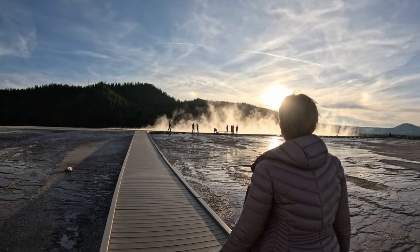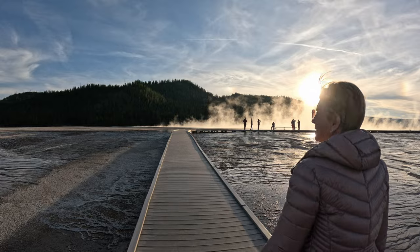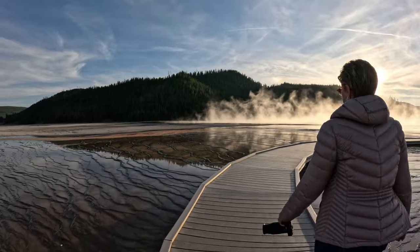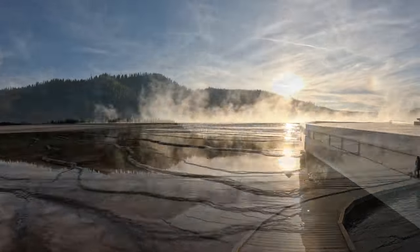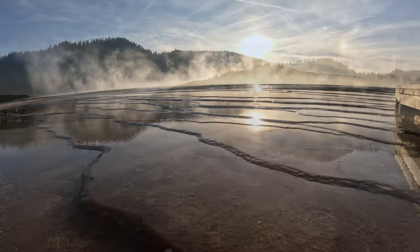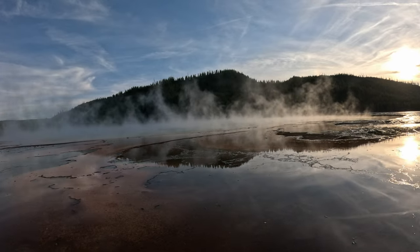Steaming into the sunset. Is this Grand Prismatic? I'm not sure. It's a big one. Not sure how many colors we'll see at this time of day. Cool ripples. Oh, wow. It's like glass. These orange lines are super cool. I think we're going to have to come back with different light and see if we can capture them.